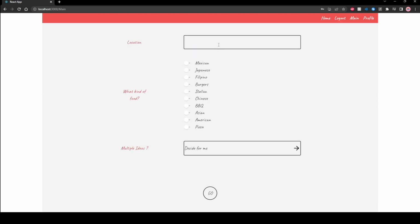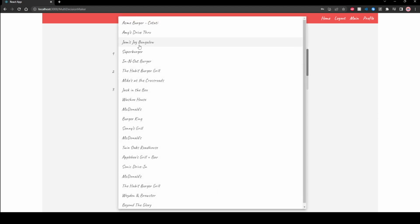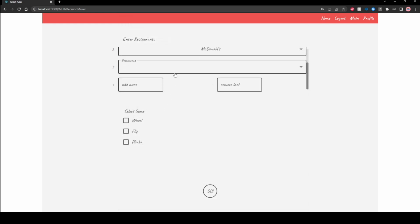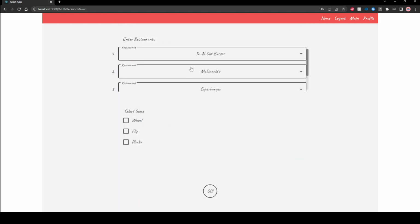By entering a location and filters on the main page and clicking on the arrow in the Decide for Me box, you will be brought to the multi-decision page. You are able to click on a variety of options in each box. These options come from the Yelp API call mentioned earlier and display those options in the list. By entering multiple options into the list, you can then click on a game option that will help decide for you.